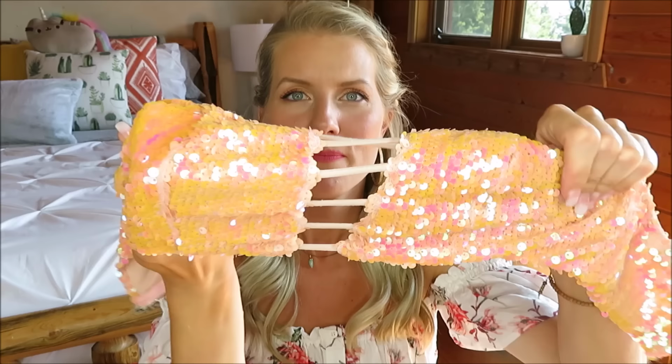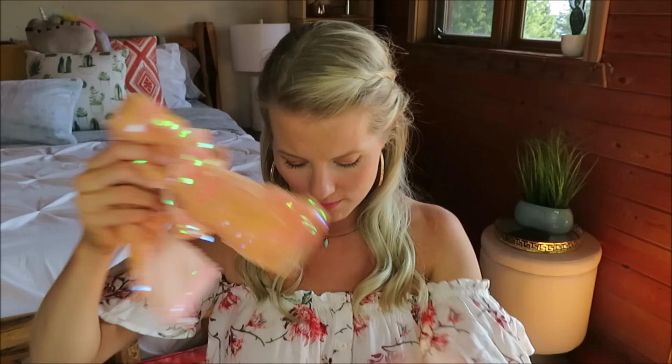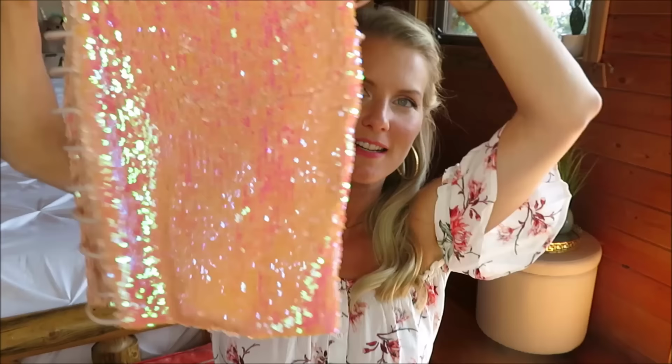It's got these stretchy little bands here in the front. And it's the sequins that you can move over one way or the other, but they don't really shift color. And then the bottom is this skirt right here. Woo, with these cutouts on the sides. I shouldn't say cutouts, they're like little strap sides. And it's so sexy and I think it's hilarious.